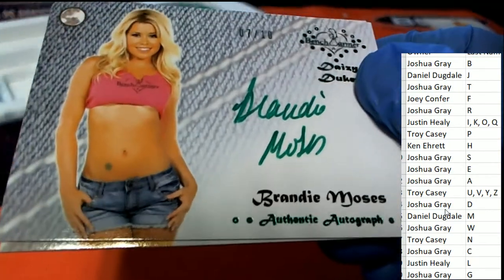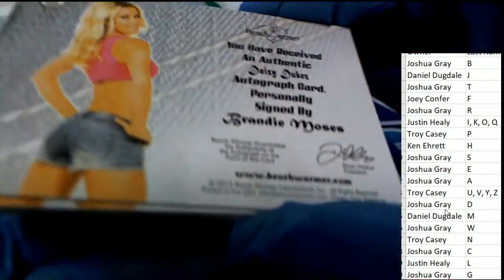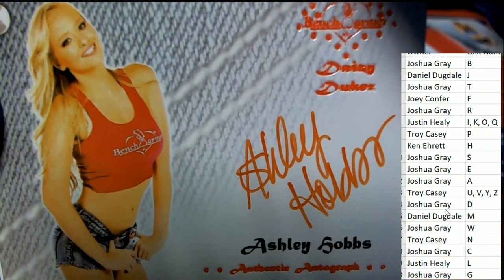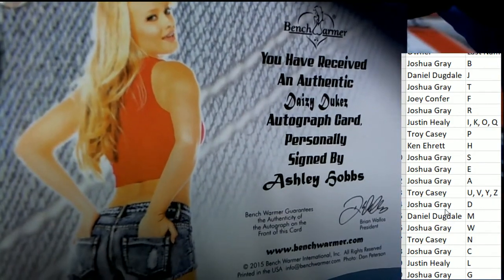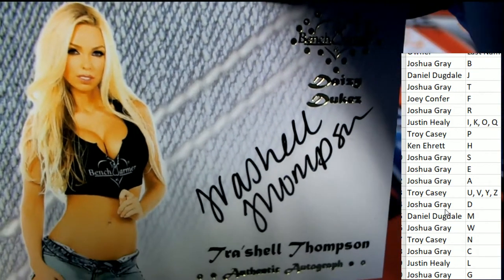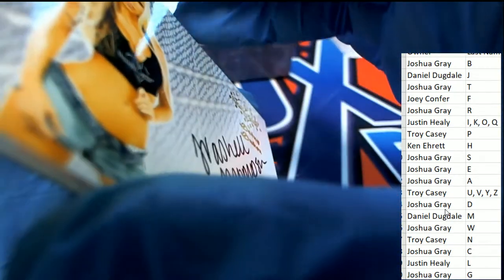Letter M, Branny Moses. And you got the orange ink on this one. That is terrific. Nice orange ink type of parallel. Letter T, Trishelle Thompson. Nice one. Congratulations, Joshua G.